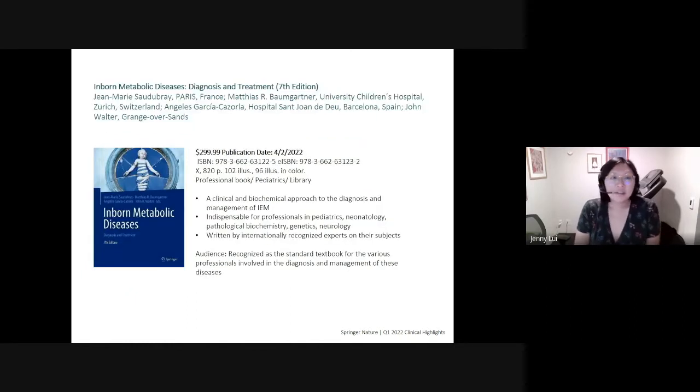Our next nursing title here, actually this is pediatrics, Inborn Metabolic Diseases. Inborn errors of metabolism are rare genetic inherited disorders in which the body cannot properly turn food into energy. This disorder is usually caused by defects in specific proteins or enzymes that help break down and metabolize parts of food. Within the last 5 years, a shift in our understanding of inborn metabolic diseases, also known as IMD, has changed the definition and concepts, paradigms, and classifications within this field.